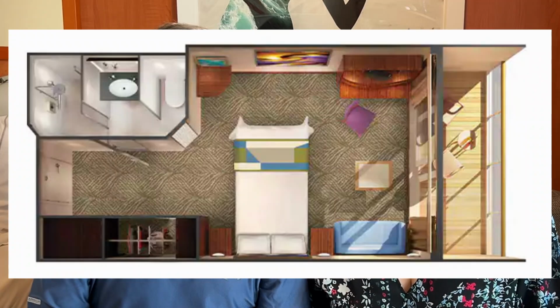We're coming to you from our cruise cabin, which is a balcony cabin on the Norwegian Dawn. The Dawn started sailing in 2002, and it was recently refurbished in 2021. It only has about 2,300 passengers, so it is a mid-sized ship.